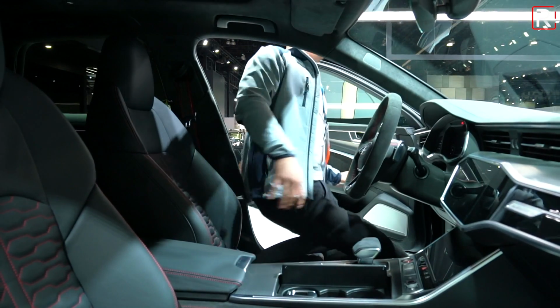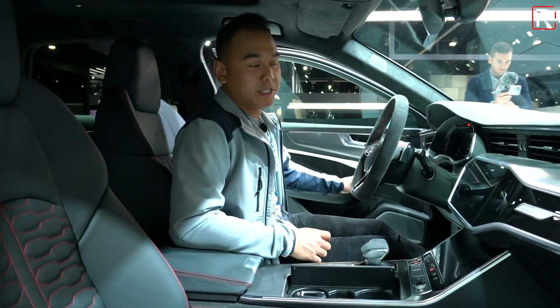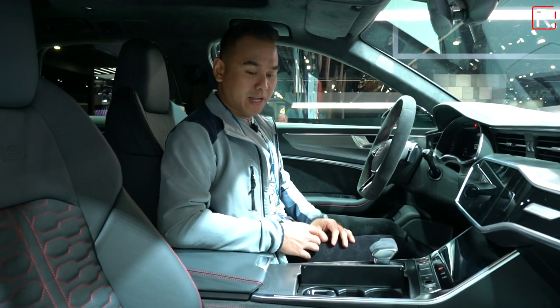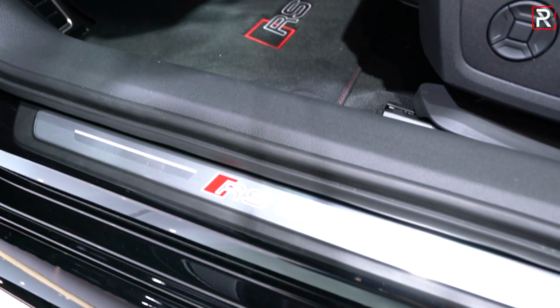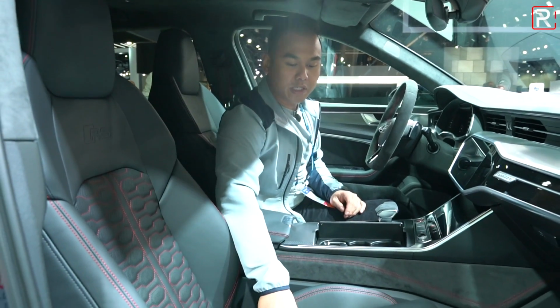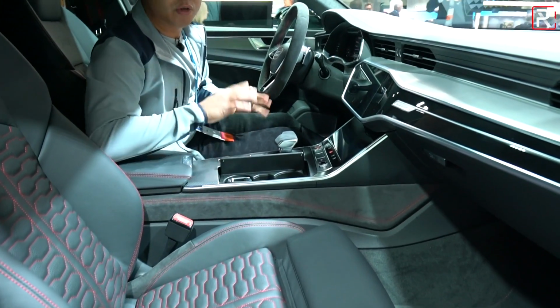So the interior of the RS6 Avant is pretty similar to the regular S6. Shutting the door, it actually has a soft close door function, and this interior obviously has some details to it to make you realize that you're sitting in a special version of the A6. The seats, you can see, are more aggressively bolstered. There's some nice contrasting stitching. They're heated and cooled. I believe you can also get massaging seats, but don't quote me on that.